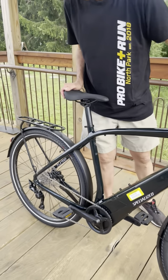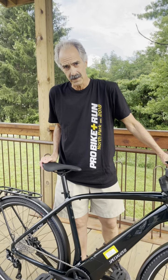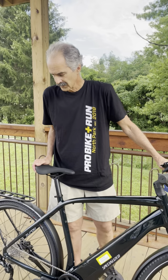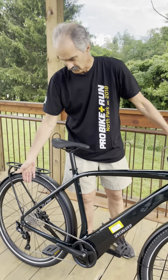And the bike can be used on any of the rail trails in the Pennsylvania area. It will go up to 28 miles an hour. It will go up to 100 miles on a charge, and the battery life is approximately 8 years. You'll be shifting with the Yore.